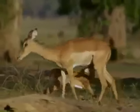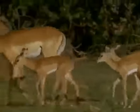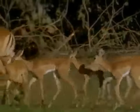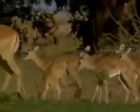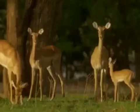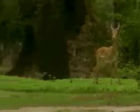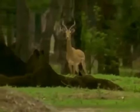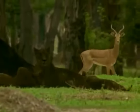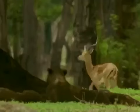For impala, the lambing season coincides with the glut of grass. The young form creches because there's safety in numbers. Their parents are permanently alert for the slightest signs of danger. Out in the open, lions pose little threat, as long as the impala keep their distance.